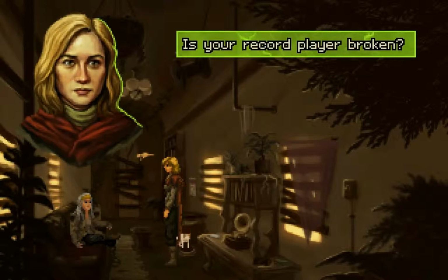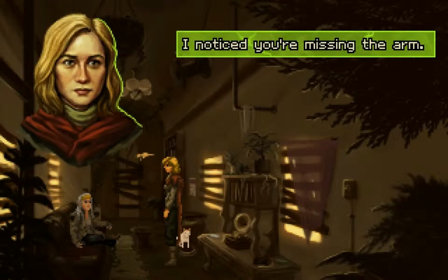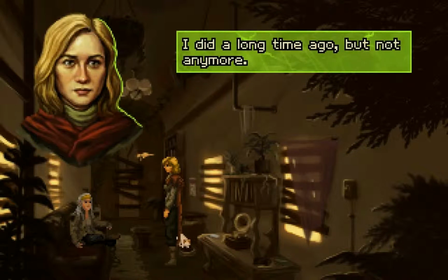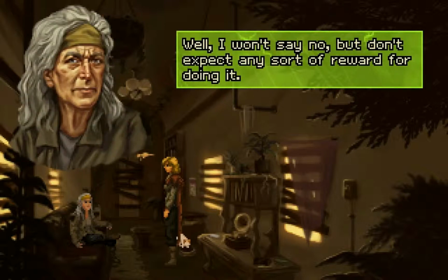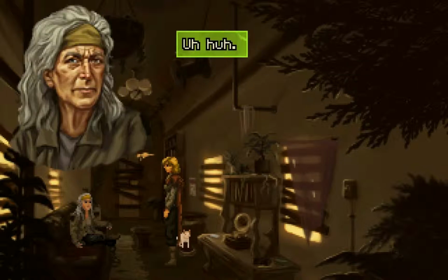Is your record player broken? Yes, I accidentally knocked it over a couple of weeks ago. I noticed you're missing the arm. Huh. You have one yourself? I did a long time ago, but not anymore. You know, I'm pretty good with machines. I could fix it for you if you want. Well, I won't say no, but don't expect any sort of reward for doing it. That's fine. I'm not looking for one.